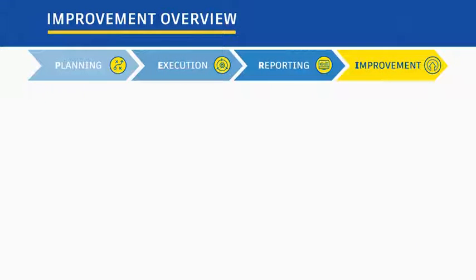Now that we've planned out our use of drones and looked at how to execute and report on information captured, let's talk about next steps. It's important that we're thinking about how we continuously improve. So here are some of the next uses of drones.